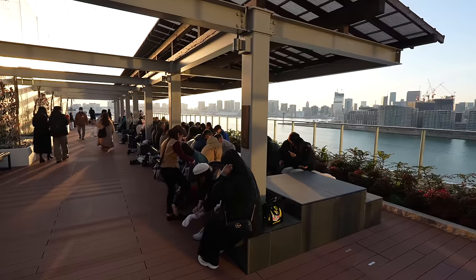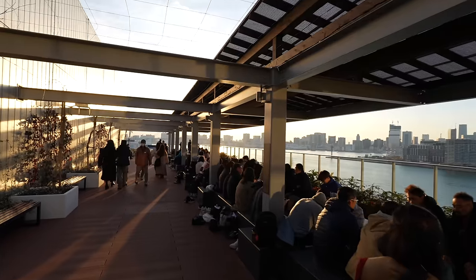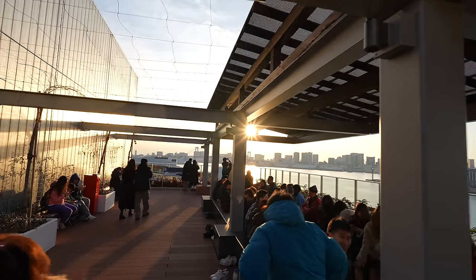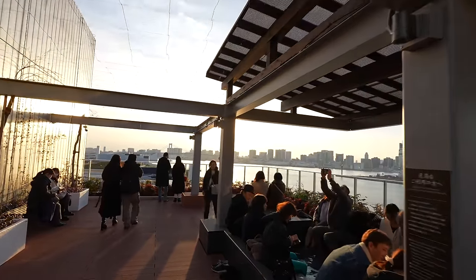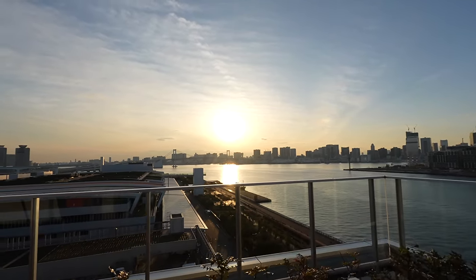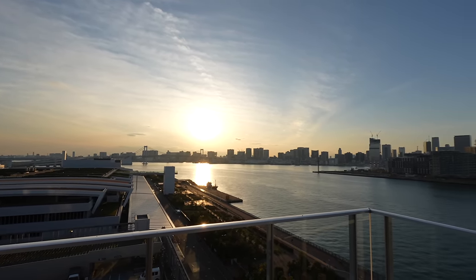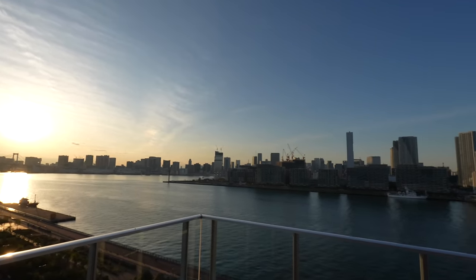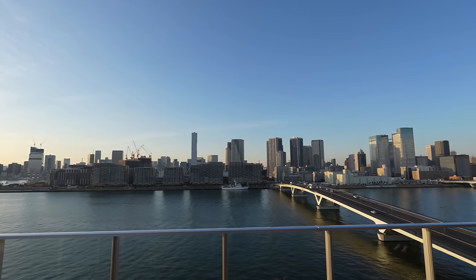Nice! Sweet! So many people enjoying the foot bath. That's a great view. Since there are just so many people today, maybe we can try the foot bath next time. But we can enjoy the view of sunset. Wow! I always love the view from Toyosu area. It is beautiful.